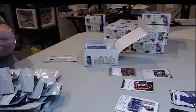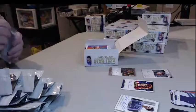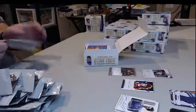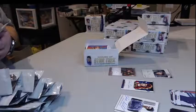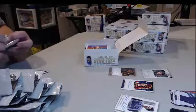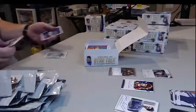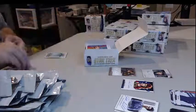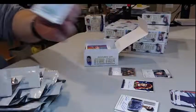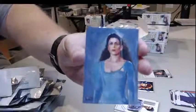And here's the expansion card of Jayla. Nobody seems to be selling sets anymore. This pack's like vacuum packed. And it is a sketch. We got ourselves Charles Hall. Nice painted sketch here of Counselor Troy.